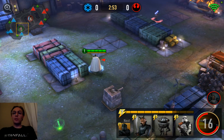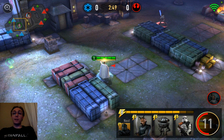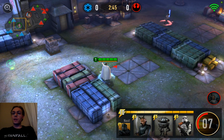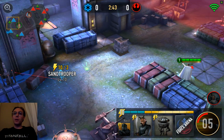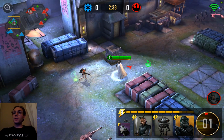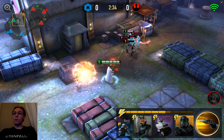I don't have a stun grenade, and that's going to be critical to my success in this game, having no stun grenade. How am I going to handle this? So I'm going to drop sand troopers in this lane, and once these units start rolling in, this is going to be an all-out rush by this Luke Skywalker on my structure, most likely.